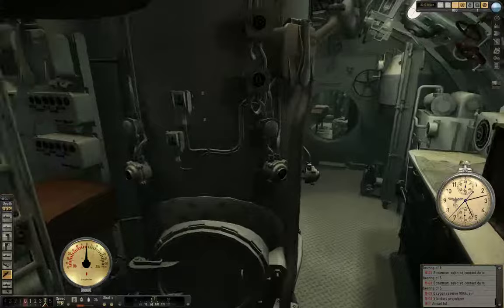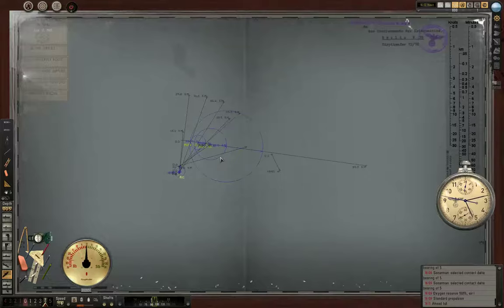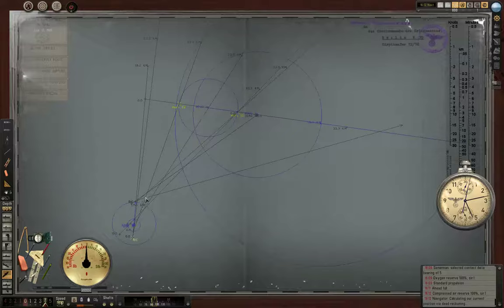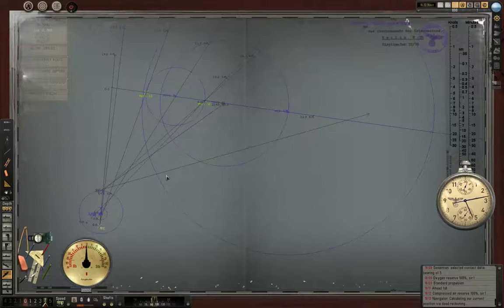Right now, I will say goodbye until we reach this position here. From this point on, I will actually have my navigator take position fixes every 5 minutes. He is not precise enough for calculating our position for this method to work, but he's precise enough to calculate our general position where we have to be.